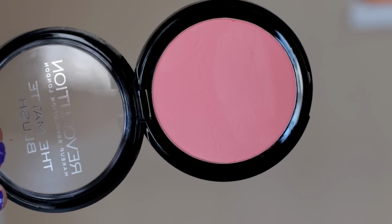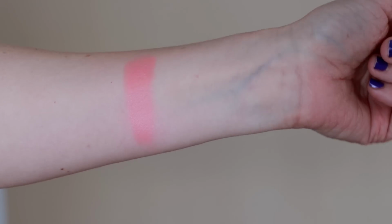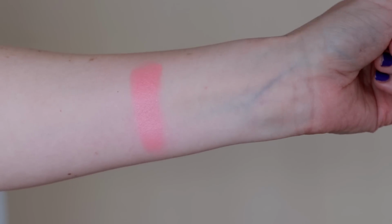I just picked it up yesterday actually, and I was planning to talk about the nude shade in this line, but when I saw this, I thought it said spring and summer so much more than the nude one, even though I love that one and will continue to wear it for sure. This is just the prettiest soft coral color, and if you are fair like me and you have trouble finding a coral that isn't too bright, this one is perfect.